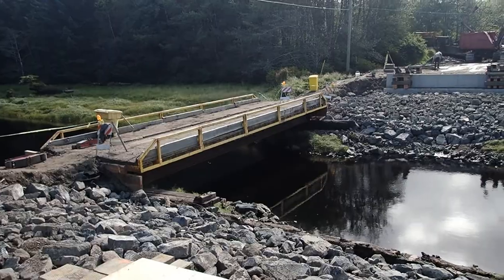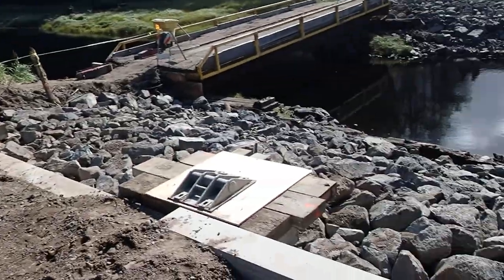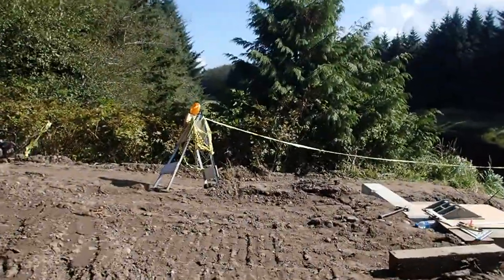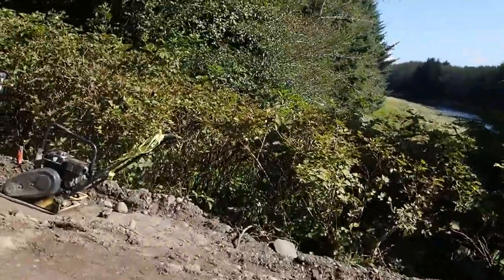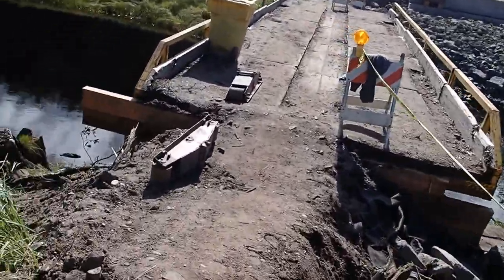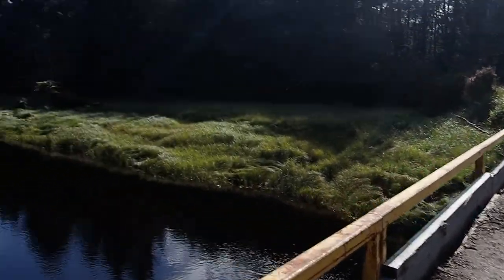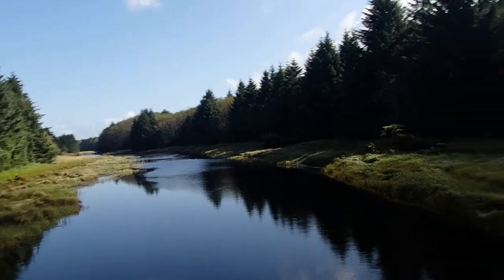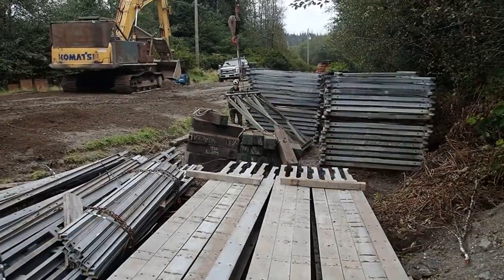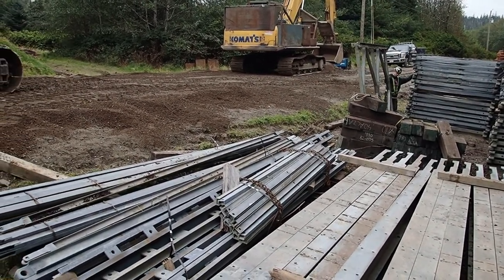Right over there, it's a temporary bridge for foot traffic. Close abutment, and the road approach we just walked in. Here is lifting one of the panels into place, where it'll get pinned in to the last of the nosing panels.